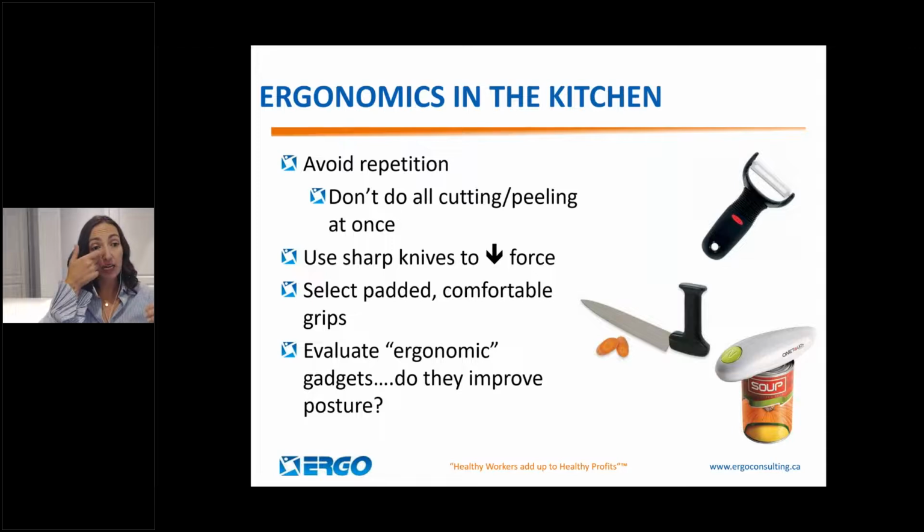Okay, so let's take a look at some additional things that we can consider in the kitchen. We talked about pacing tasks and rotating the tasks that we do. The same is true in the kitchen, right? Don't do all the cutting or all the peeling at once. Mix things up, assign some things to other people in order to vary the way in which you're working. How sharp your knives are will impact how much force you need to apply.